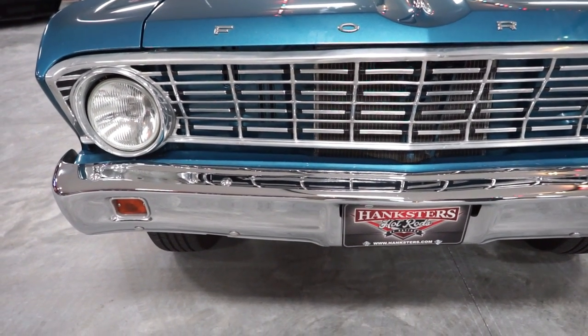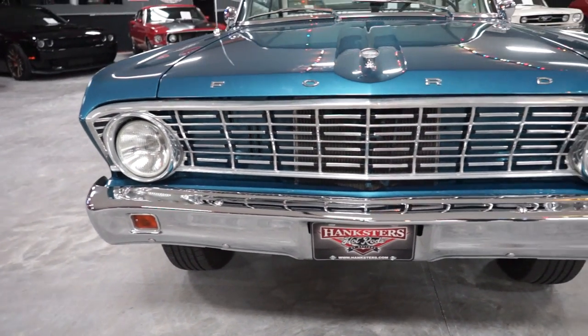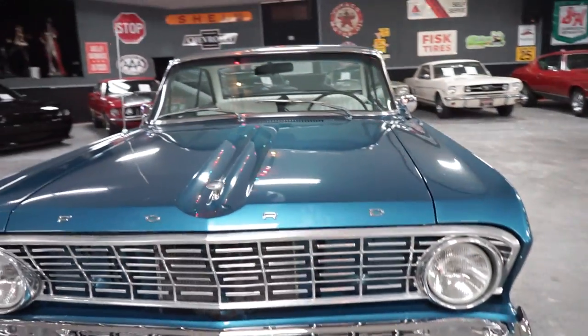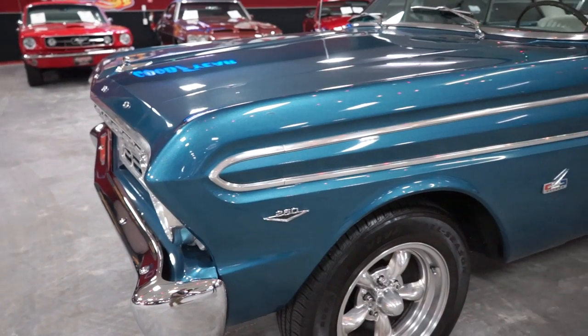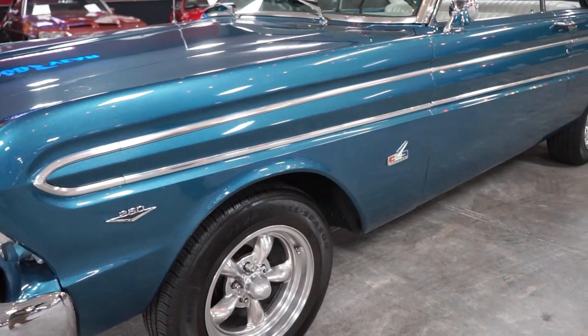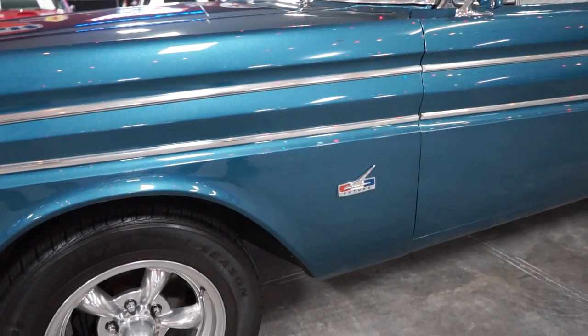I told you I have a lot of documentation for this car. I didn't go through every last receipt, every last purchase that was made, but a lot of new parts on this car. I do have a 260 badge on the driver's side front fender, probably what came with the car when it was new. However, that is not what's in it now. Futura badge there, Falcon Futura on the driver's side front fender.